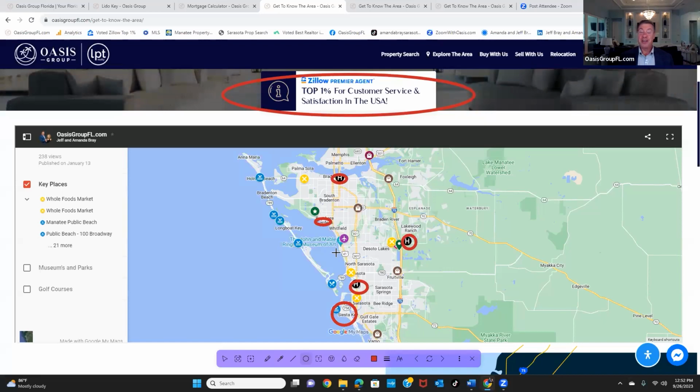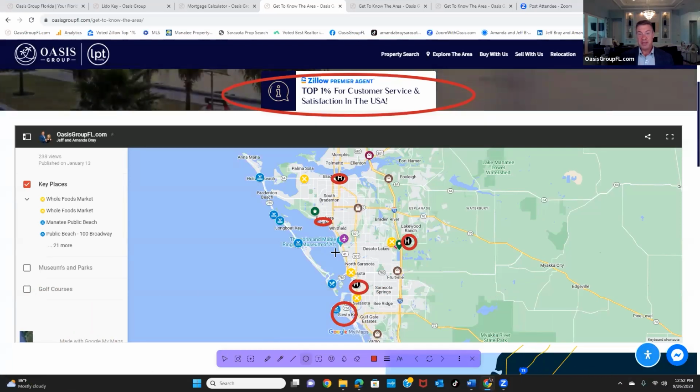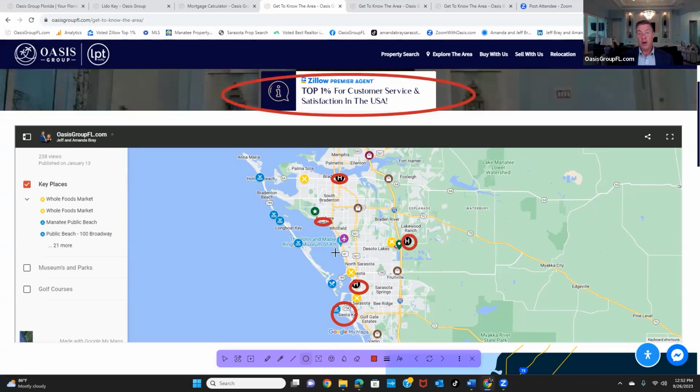Also very, very low taxes. We have no state income tax, which is very advantageous for tax purposes, and property taxes are normal, not astronomical. It's a low tax state and very business friendly. I can't talk enough about that.